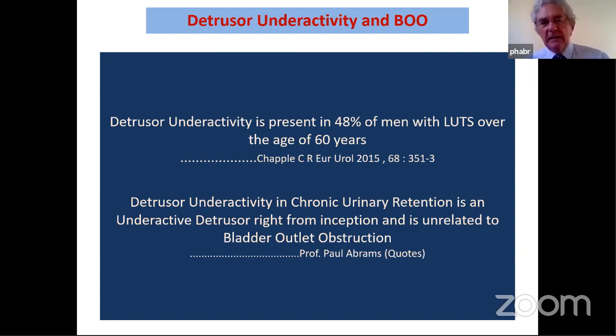But in men, it seems to be less of a problem than in women, because if you take 100 women with low flow, then of course the vast majority of them have detrusor underactivity as the cause. So it does seem as if women have an increasing prevalence of detrusor underactivity as they get older, but we don't have that evidence in men.